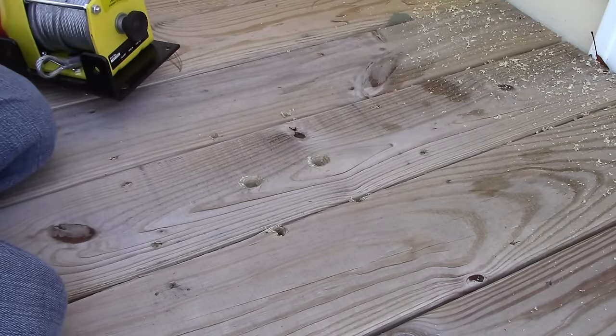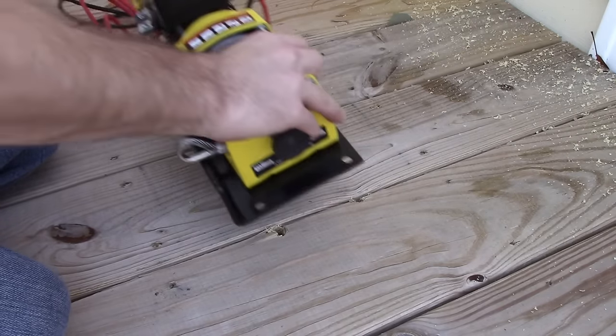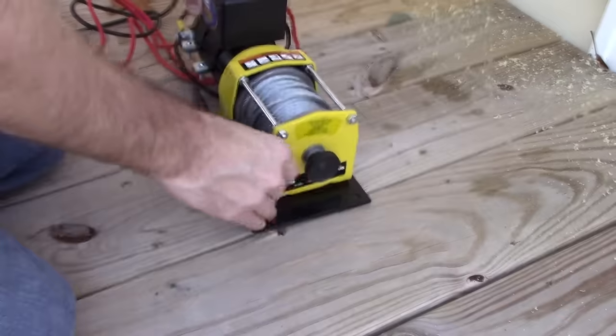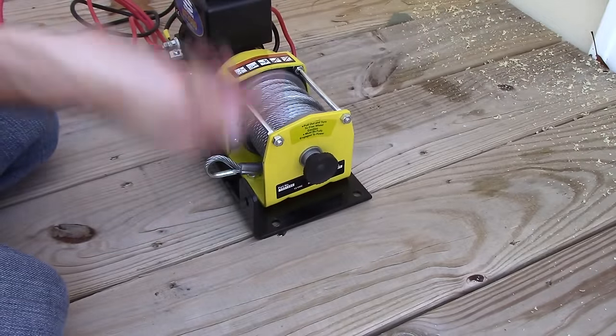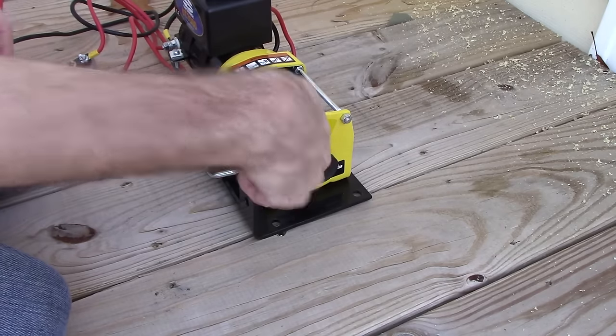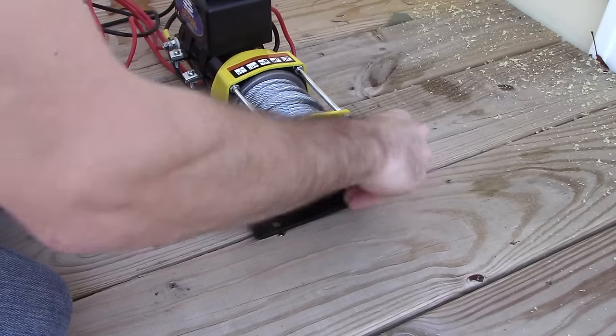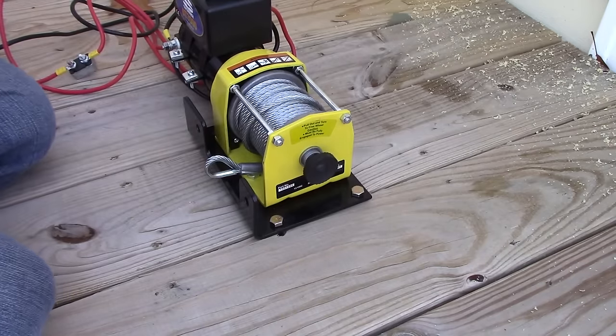Okay, so let's check our work. So this should fall into place, something like that. And I don't have the bracket in underneath. I, of course, removed the bracket to prevent myself from damaging my bit when I went down. But I can put that back in place. I just want to make sure that these bolts line up. Why am I missing two bolts? Here they are.